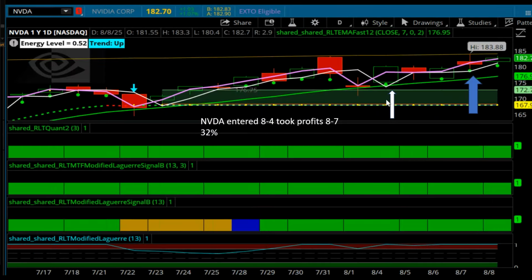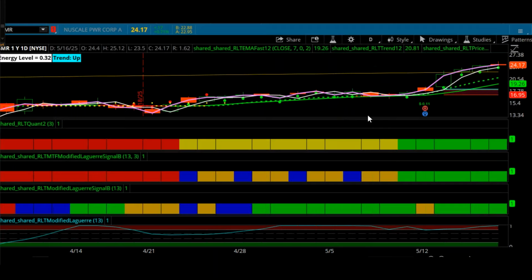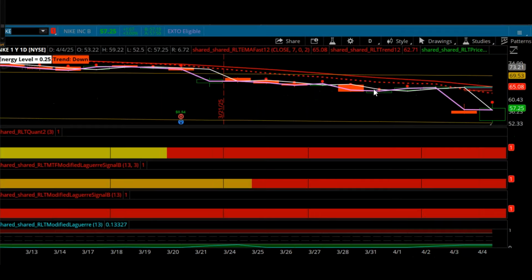Okay, NVIDIA, another nice swing trade here. I think I showed this one earlier. This was a PBO, a pullback opportunity, right to the 15. Here's where you buy it, right there. You can see that the institutions are buying it. We were waiting for the proper entry, which we got right there, and we get out right there. Nice trade, 32%. SMR, I showed this one earlier today. Again, a nice trade here. Institutions sell, institutions buy. You buy it here, you get out there.